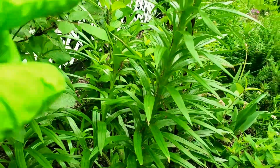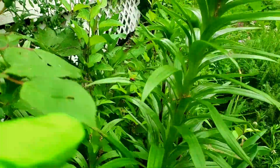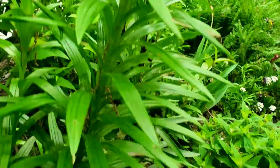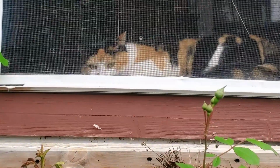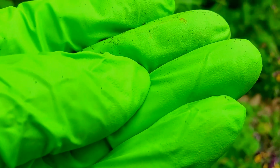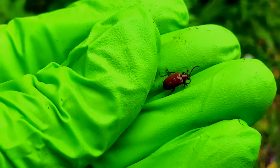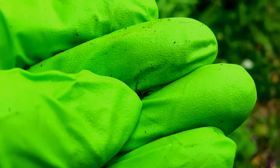I also have a bunch of lilies, but the lily plants are going to come with this number one stinker right here. I just dropped it. Look at the little stinker. Look at you. The first bug of my flower beds. No you're not. This is the red lily scarlet beetle, something like that. I'll post it right over here.